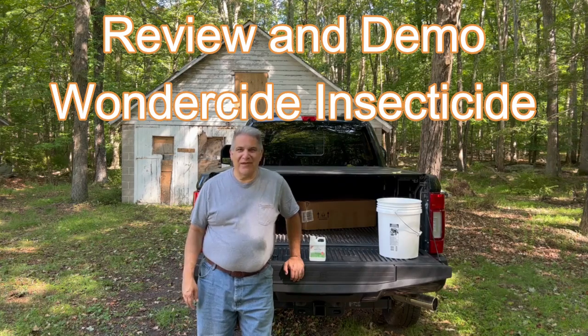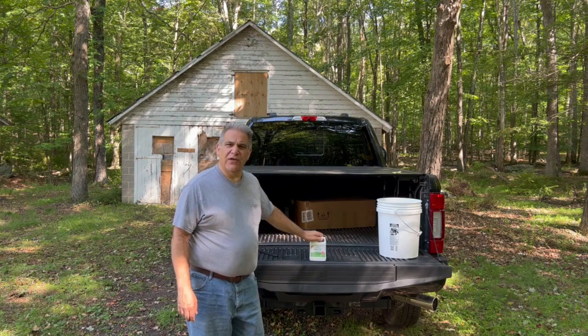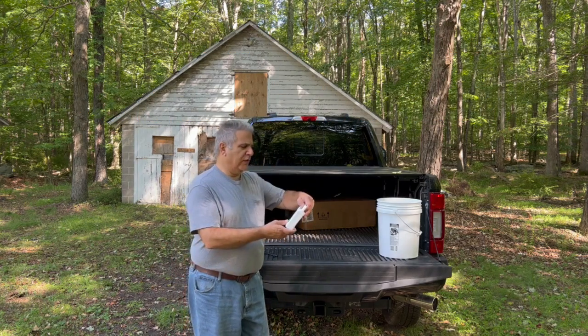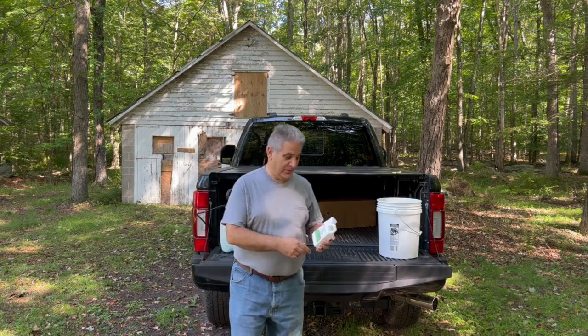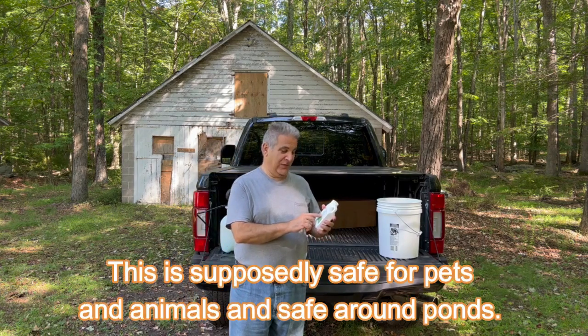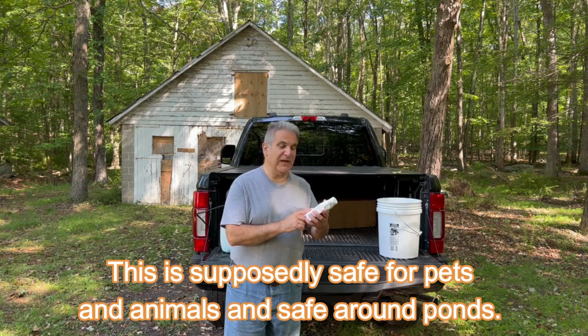Hi guys, Steve up at the cabin, and today I'm going to use this Wondercide flea and tick spray for the yard and garden. It kills, repels, and prevents fleas, ticks, and mosquitoes.